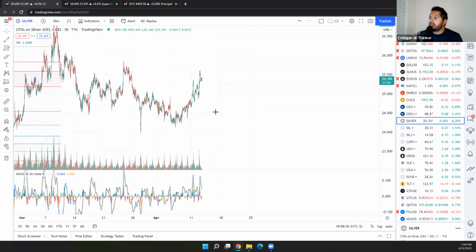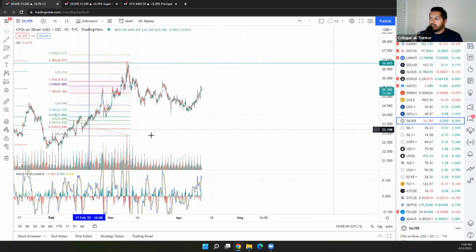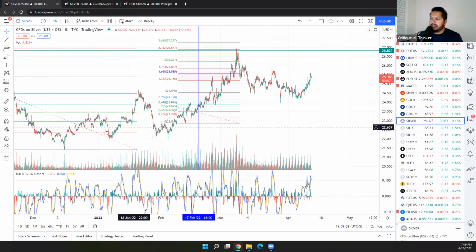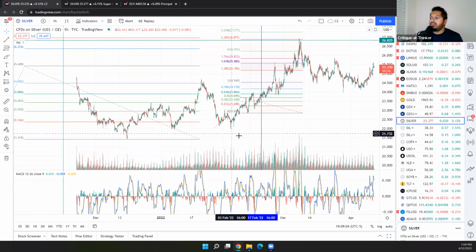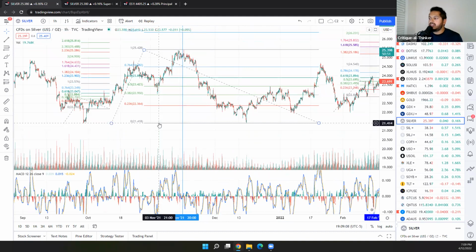Looking at silver, which is the underlying commodity here, things are actually looking pretty decent. So we may already have a 5-wave rally in place. And when I back up, there are a couple of ways to interpret it. There is a double bottom. We had a bottom on September 29th, which is a long time ago, and then another one on December 15th.